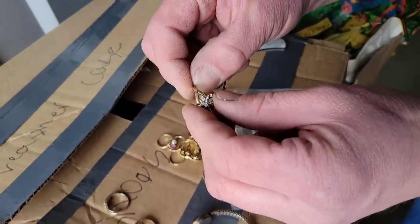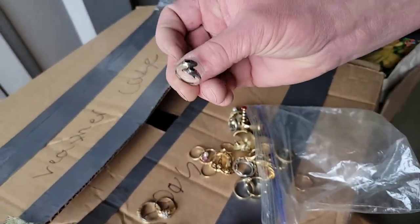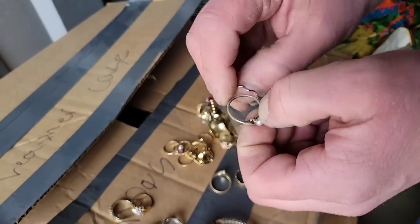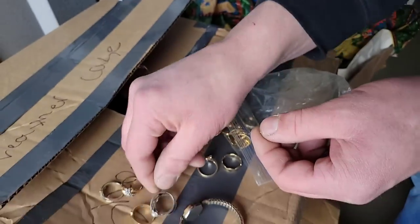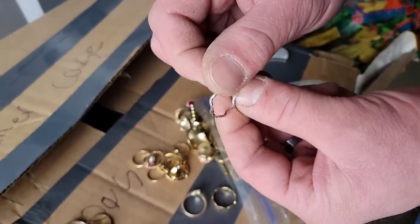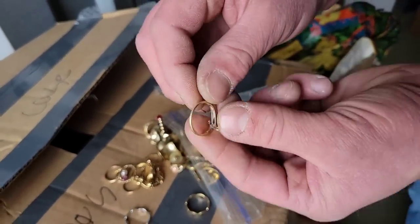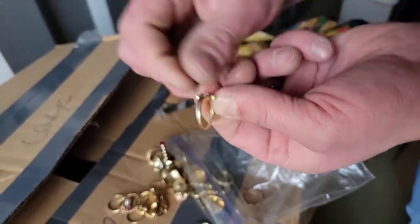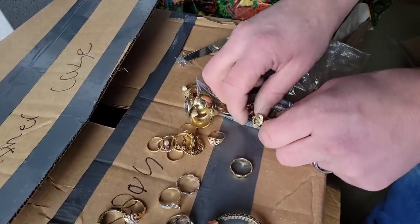So, this thing's just loaded. We got gold rings, sterling rings. That's gold, 10 karat. 925, dolphin sterling. This is probably sterling or gold. Looks like sterling, how it's tarnishing. Sterling. And I don't know. So, man, gold ring right here. Marked in here. It's just so tough, but you guys, trust me, I've been doing this a long time. This is going to be a huge, huge score.